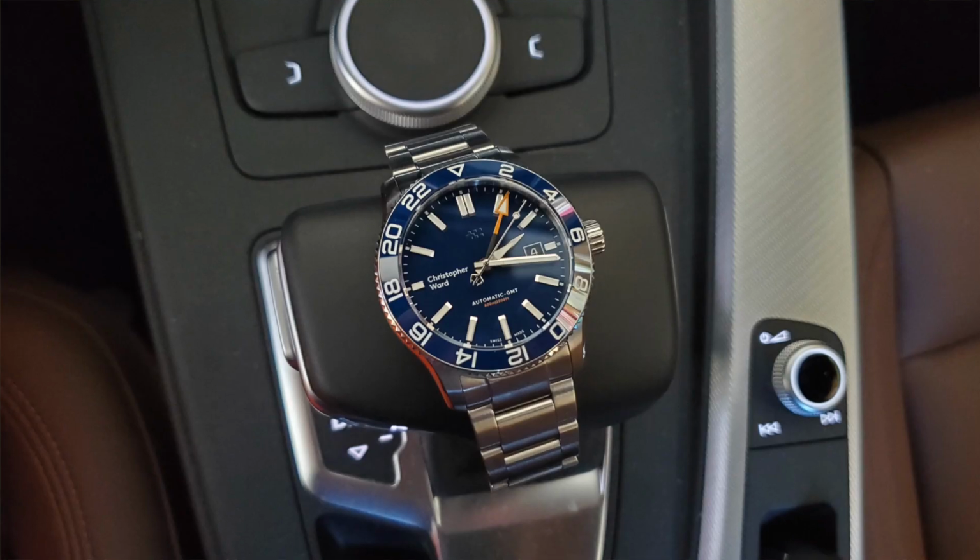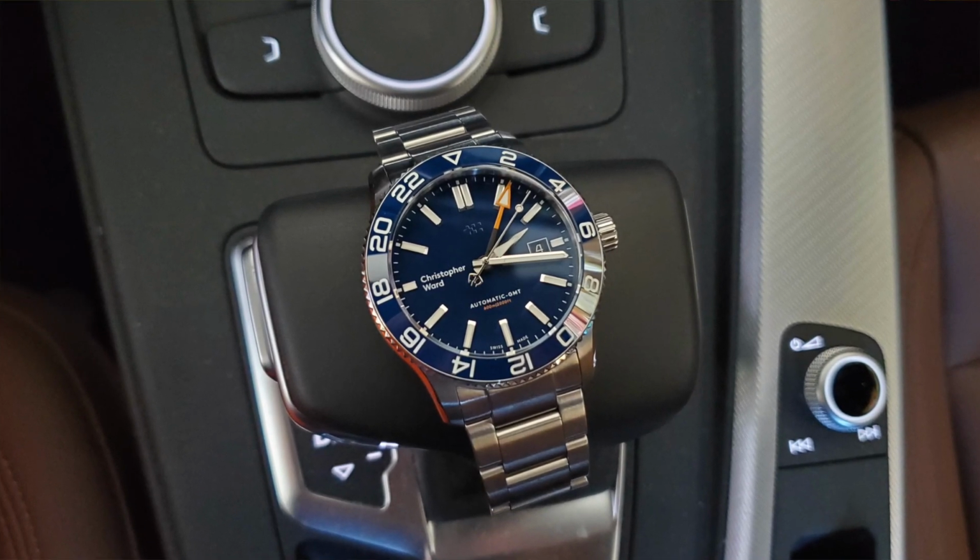But the biggest takeaway for me after experiencing the Trident in person is that pictures don't do this watch enough favors compared to seeing this watch in person, because it is a very impressive watch in person.